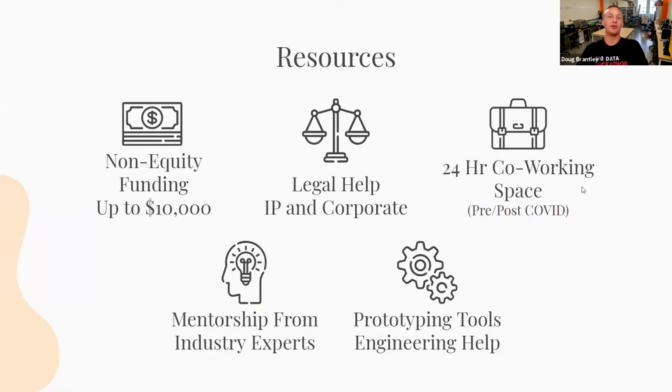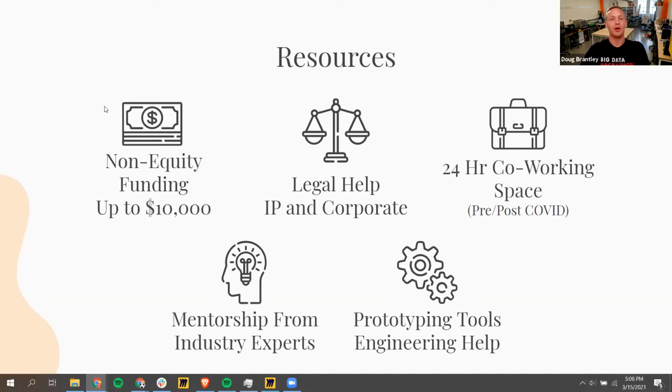Some of the resources available to the teams in the Zip Launchpad: this is going to be the best deal you'll ever get in town. Non-equity funding of up to $10,000 is available to the startups in the program. We also have legal help for both intellectual property and corporate legal work. We have IP attorneys and patent lawyers, and corporate attorneys who can help you turn whatever business you're thinking about running into a legal entity. In addition, we have banking experts who can help you set up a business bank account and understand the taxes and implications of the legal entities you create, which is really helpful in the early stages when you have no idea what to do with your idea and your company.